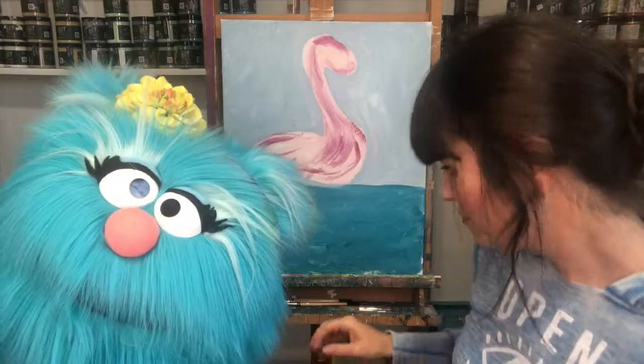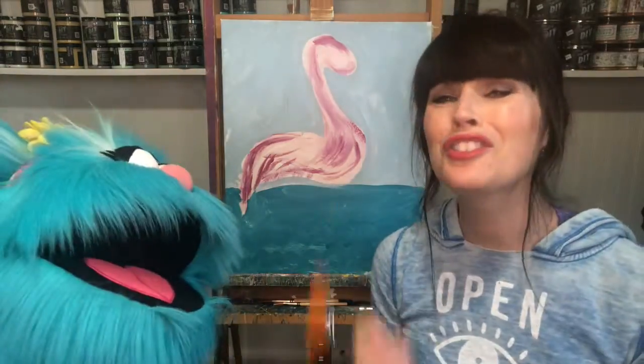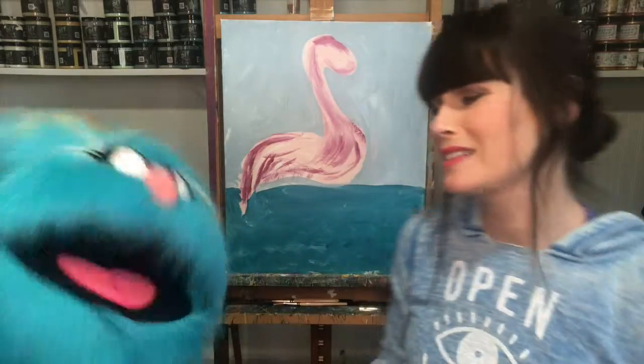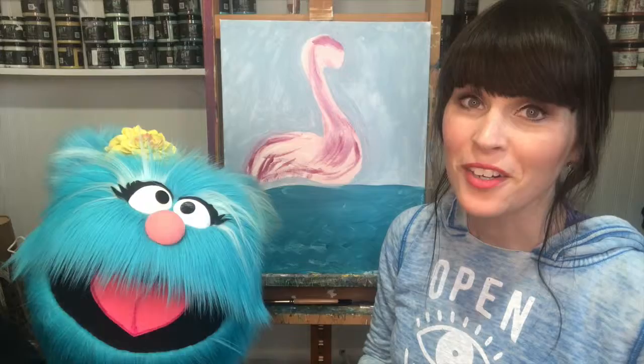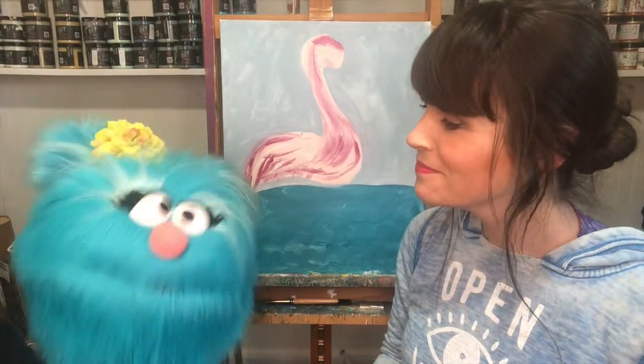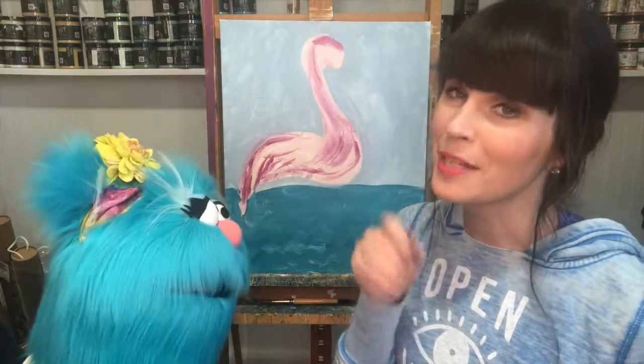We gotta let this dry. Well, can we go eat, please? I'm so hungry. I'm just getting ready for my palm trees. No palm trees yet. Now that we've got our tummies full of breakfast. Oh, so good. I'm ready for a nap now. Can I go take my nap? No, we need about 20 more minutes.